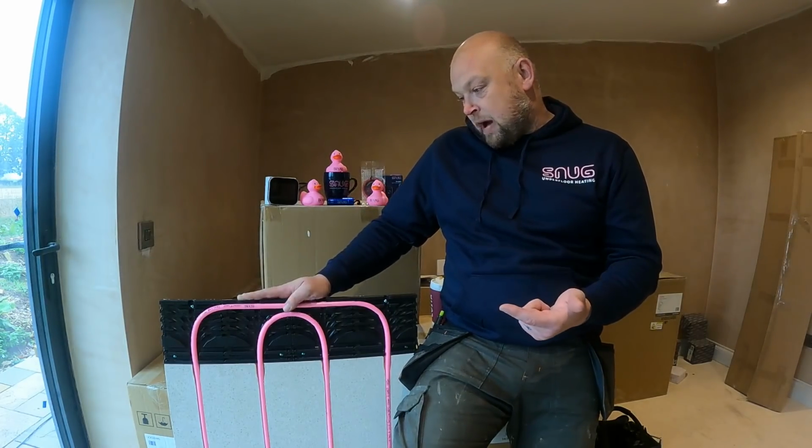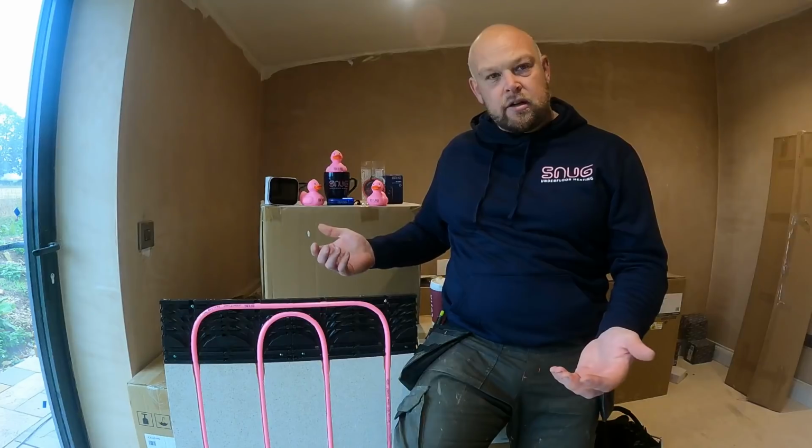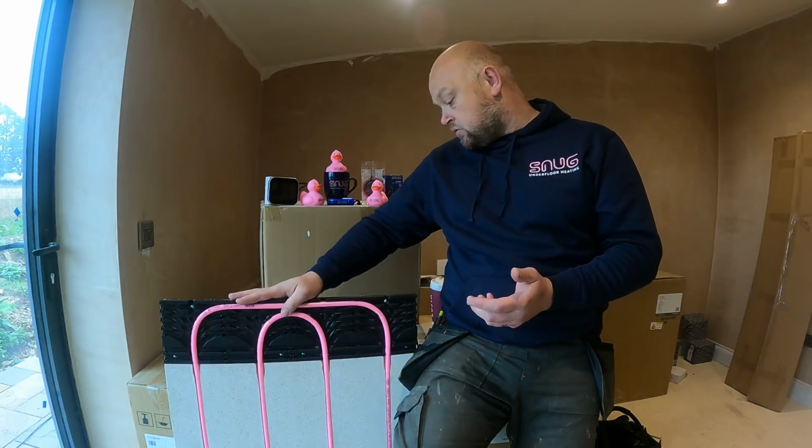Just everything about it, the styling, the pink styling of it, the pink on the jersey, the pink ducts and stuff like that that promote their business, it just works. You know, it's just a quirky little trait to the company that makes you go, oh, Snug Underfloor Heating, which I quite like. It's really good.